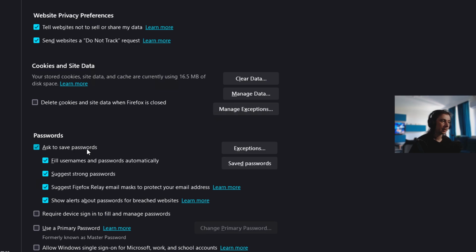And what this does is tell Firefox, hey, whenever I put in a password or something like that, ask to save it. So Firefox will ask you, hey, do you want to save this password for this site? And you say yes, no, blah, blah. And then it has the autofill again, just like every other browser, but you can choose to fill username and passwords automatically or not. If you uncheck this, it will not pre-fill your usernames and passwords, which is good and bad depending on your usage. Because if it does autofill, then anybody using your computer will have your username and password because it will pre-fill it. So up to you if you want to use this.